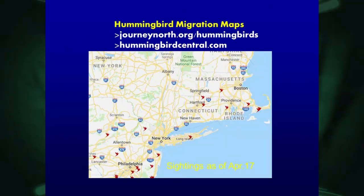They're coming to my home, and so I want to have these up ready for them because they've made that trip from Central America. And again, you can see on April 17th how they're starting to see some spots. And again, there's a couple of these sites, Hummingbird Central and JourneyNorth.org. You can see those. So they're showing how close they are, that they've been spotted already. It's amazing. Their journey is so long.